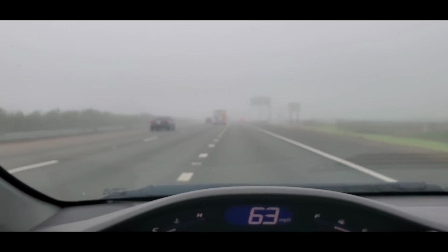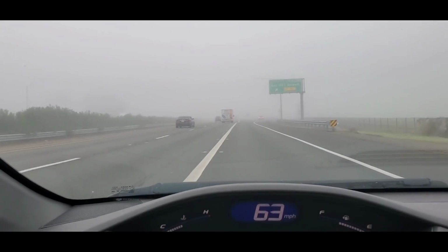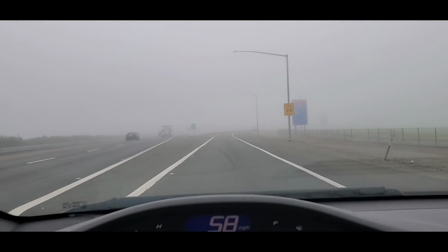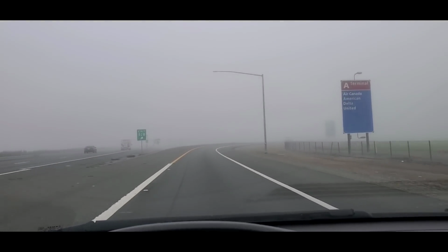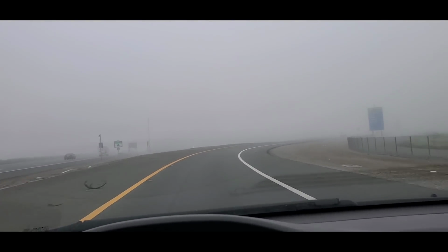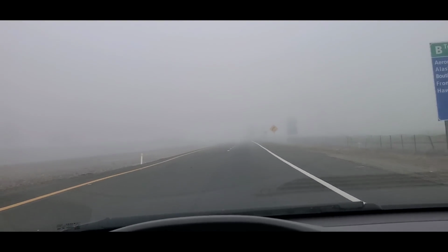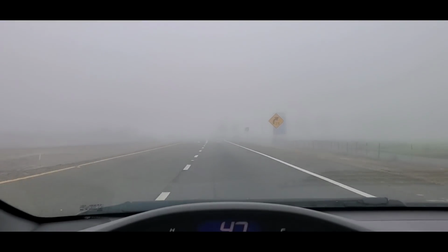Bad fog at the airport here today. This is the kind of fog that can cause massive delays. I think this is Category 2, Category 3 Autoland sort of conditions. We'll check the weather here once we safely land.